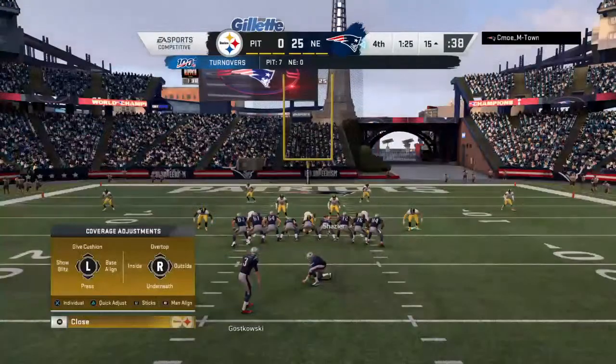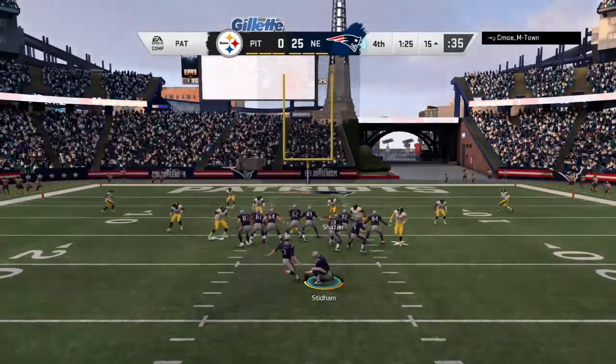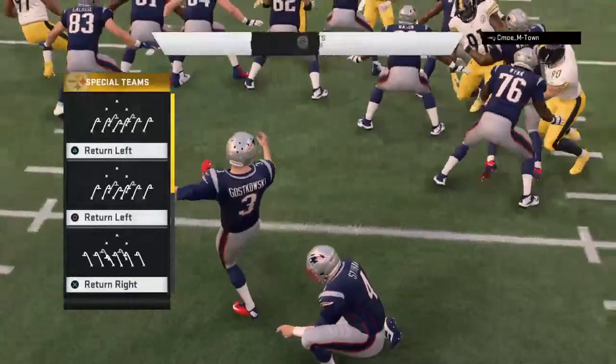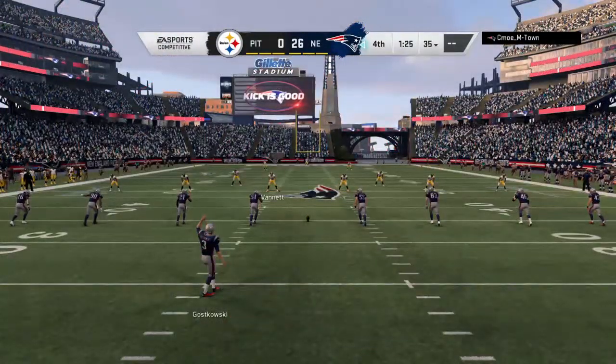And that one will pretty much erase any hopes of a fourth quarter comeback. With emphasis, interception, return for touchdown. Door closed, locked, reinforced. Gostkowski the extra point, and that will bump the lead up to 26.